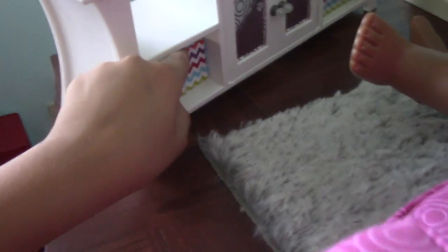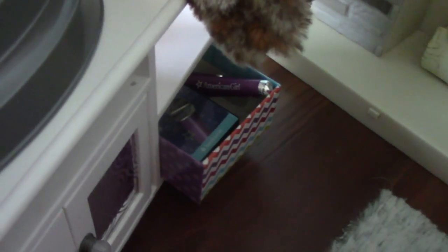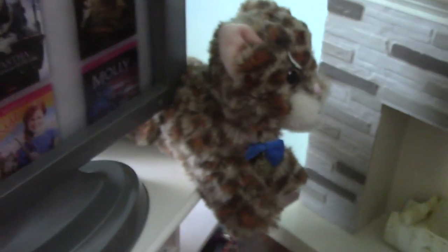And there's some little bins. They have stripes, but you can change it around so it's different patterns. So, like, each day you can change it around. There's some popcorn in this one. And over in this one, there's some DVDs and a karaoke microphone.